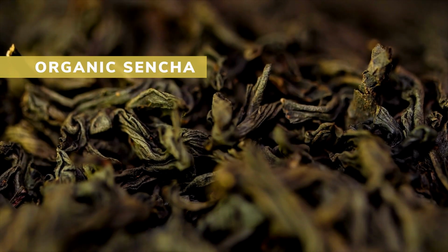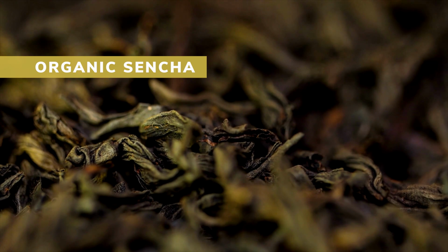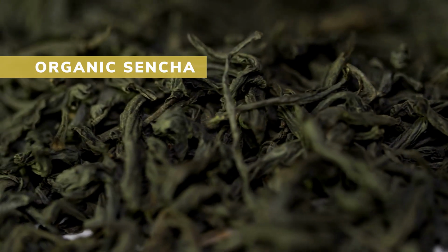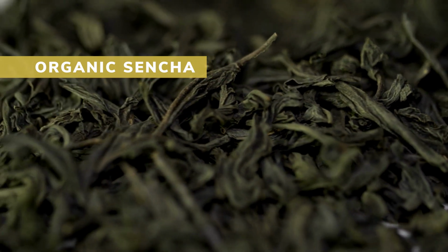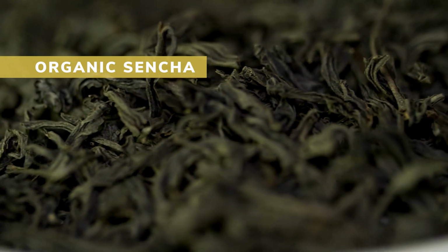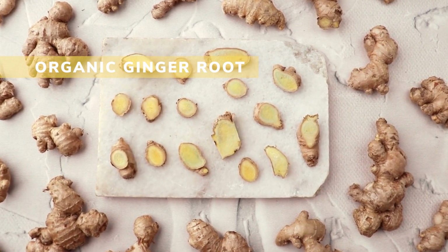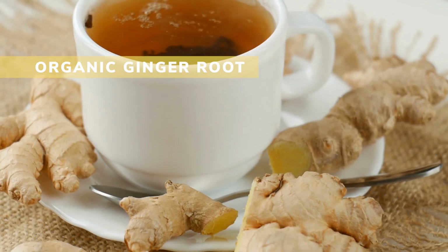Organic Sencha is a popular green tea that is packed with antioxidants. Green tea has been studied to show benefits against many ailments, inflammation included. Most of the results from the human studies indicated beneficial effects of green tea catechins against inflammatory diseases such as arthritis.